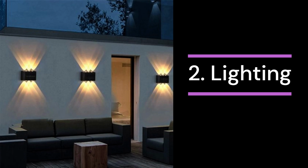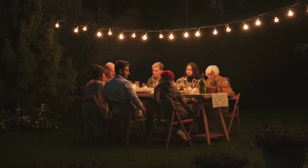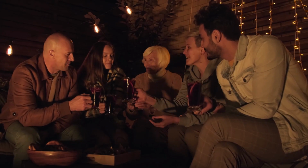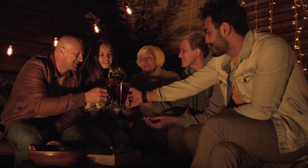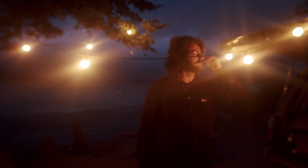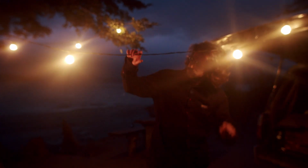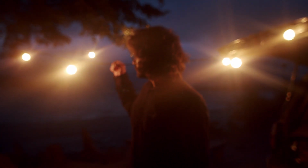Number 2. Cheap backyard lighting ideas are also a great way to transform your backyard into the perfect hangout for friends and family in the late evenings. Most backyards are very dark and gloomy at night since there is usually very little lighting. Adding just the right amount of strategic lighting can brighten up your yard and make it warm, more enjoyable, and increase visibility without overdoing it.